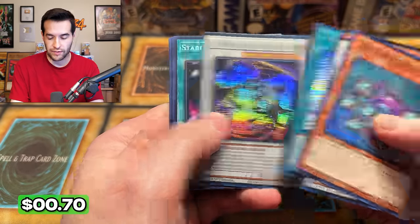Ah, Kaiba, you seem to have been mistaken because we have pulled a quarter century secret rare. But which will it be? Yugi Moto and his friend Yami Yugi will reveal the card. Oh, nice. The Cosmic Kesar Dragon. Yami Yugi and Kaiba blessing us with some luck. Let's go. That is sweet.